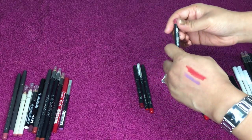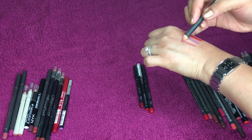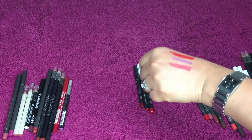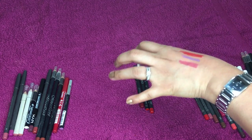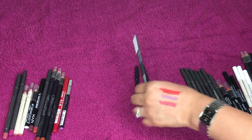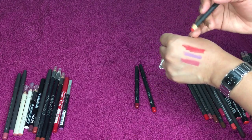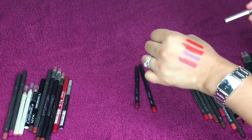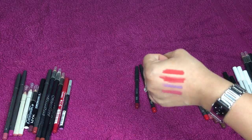Then we have 310, and this is a third pencil that I've gone through, so I'm definitely keeping this. It's a really nice sort of pinky brown colour, perfect for, again, the light sort of nudie pink colours for the lipsticks. Then we have 706, which is a very, very bright orangey red colour, and it just glides on super effortlessly, so it's really, really good.